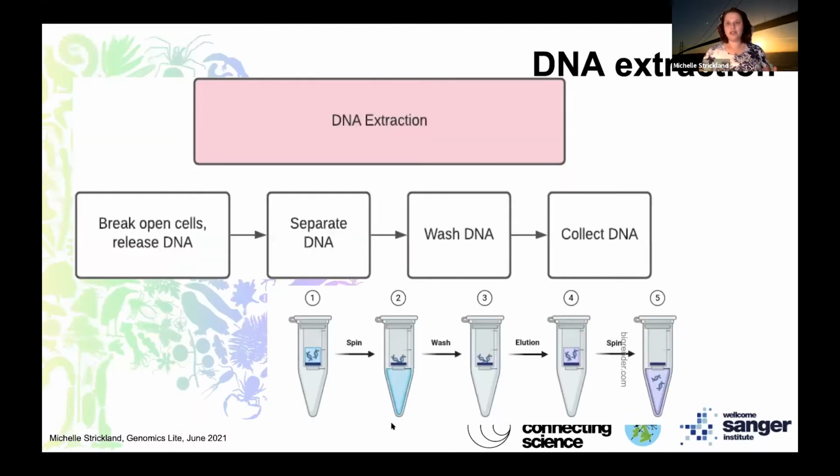Just as a reminder of what DNA extraction is, primarily we need to break open the cells. Every cell within a specimen has that DNA in. Some specimens are trickier than others. So plants, for example, have cell walls. We need to break those open and get at the DNA inside. We then have to separate the DNA out. So we have to remove the cell walls, cell membranes, any of the cell machinery inside there, so that we're left with just the pure DNA.